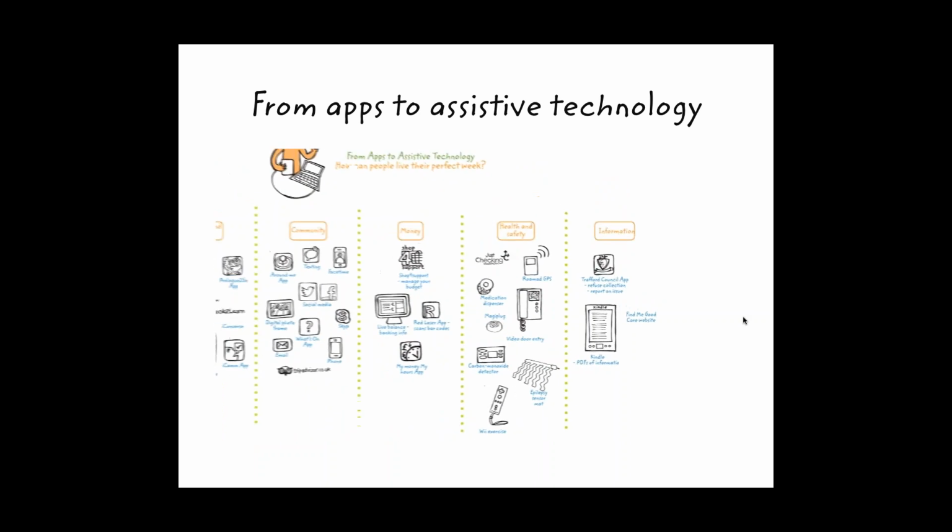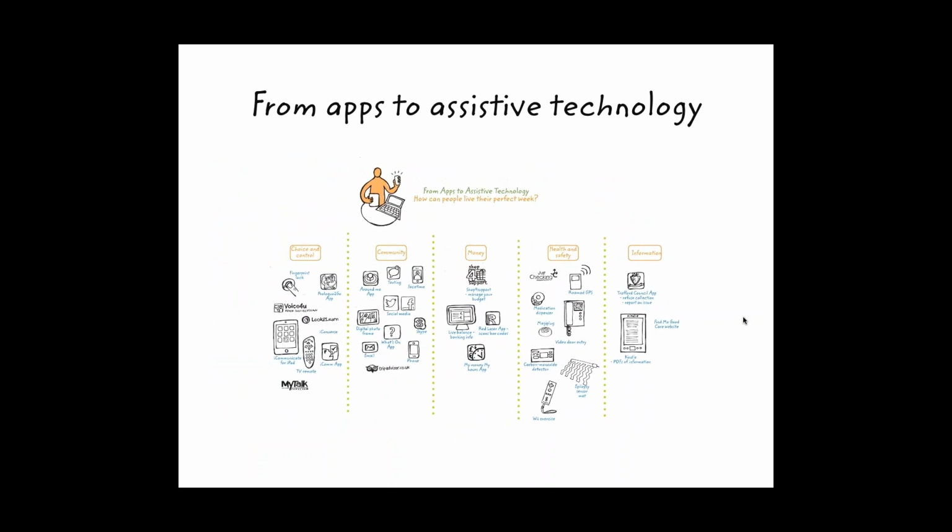So when you're looking at just enough support and you're wanting to see whether assistive technology can help people, think beyond just health and safety. Think apps as well as assistive technology and explore what we can do to enable people to have more choice and control, to be connected in their community, to feel in control of their money, have the information they need, as well as being healthy and safe.